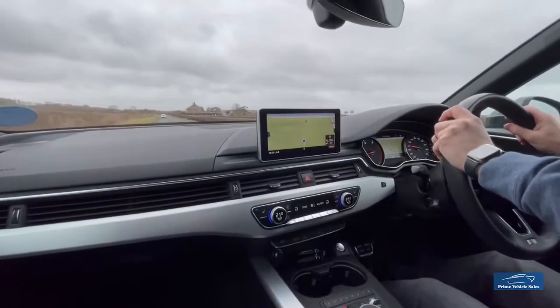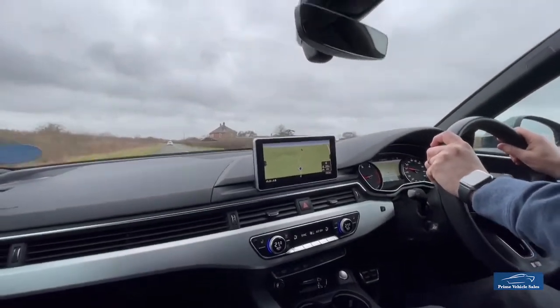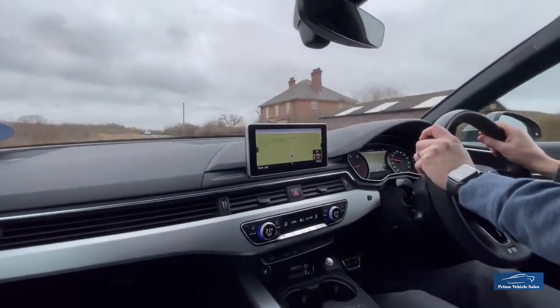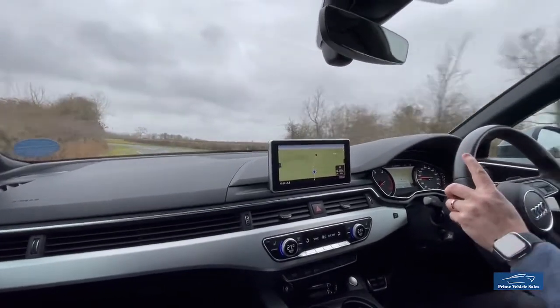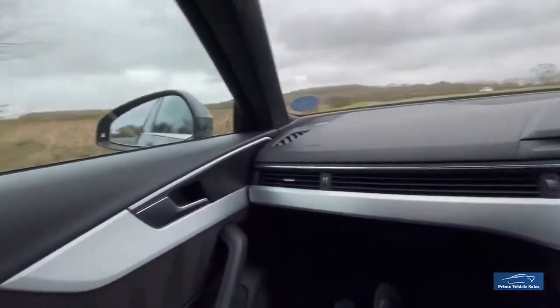It's a one company owner from new, we've got full service history for it, Audi service history that comes with it as well. It's in Daytona grey and it benefits from the 19 inch titanium finish matte alloys. It's also got the full fine Nappa leather trim in it, which is a rarity with these. You don't see many with the full leather.